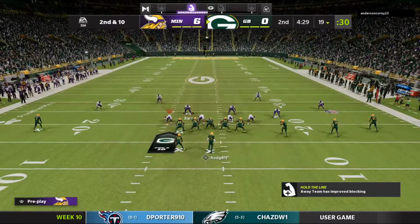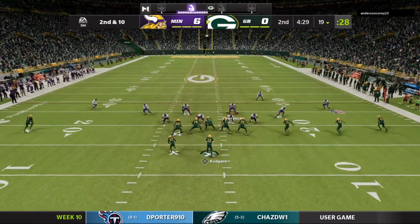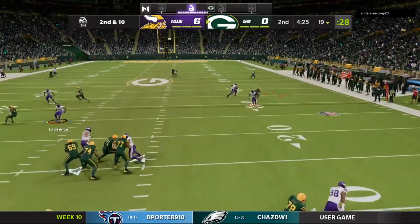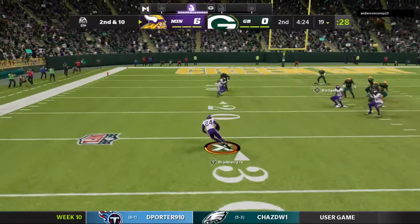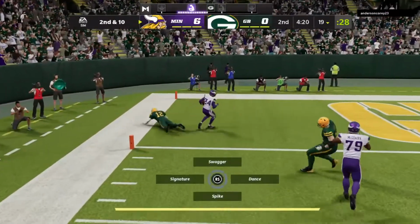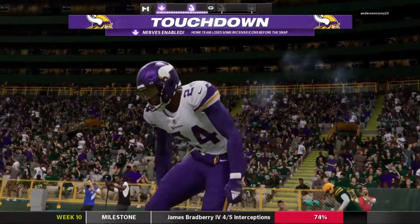An incomplete pass on first down. That leads to a 2nd and 10. To throw, it's Rodgers. Looking for Jones, and it's intercepted. Picked off by James Bradbury. And he will take this one home. It's a touchdown.